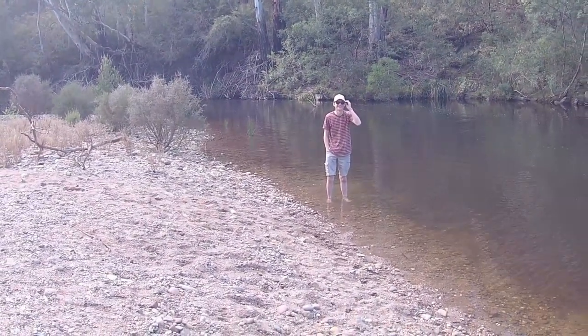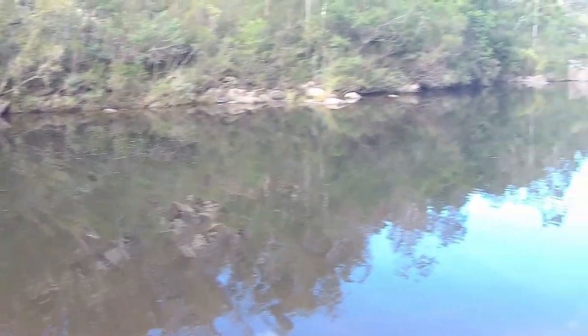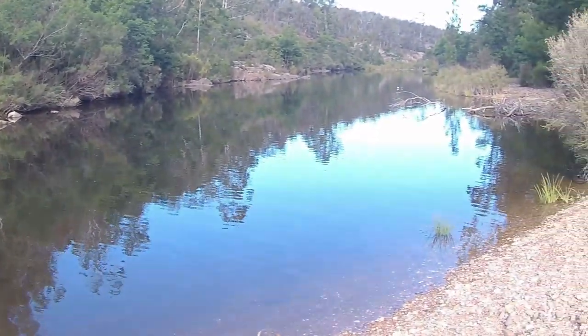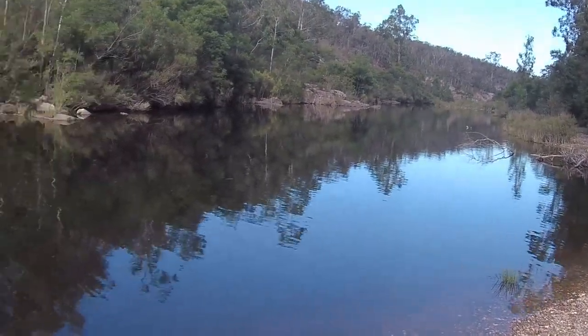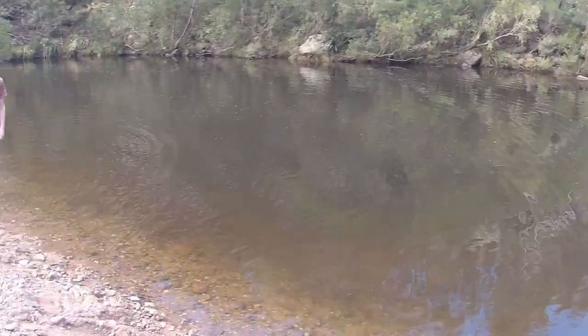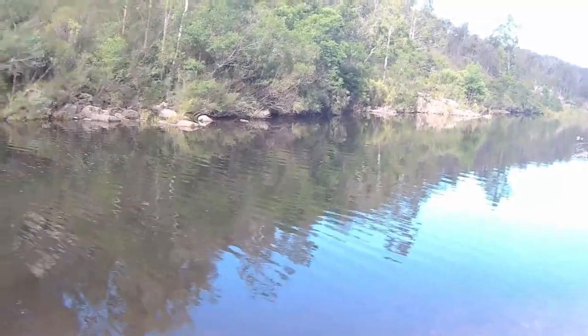It's all right? Yeah, it's all right. Good stuff. This is great in the summertime. The water's actually a bit higher at the moment. But no, it's good. It's flowing nicely. Nice and steady. And it's a good little beach. Dogs love coming here for a swim. It's awesome.